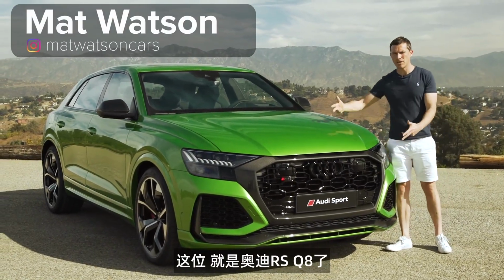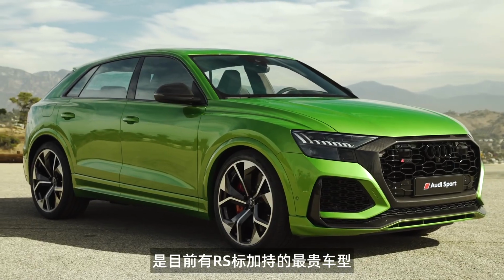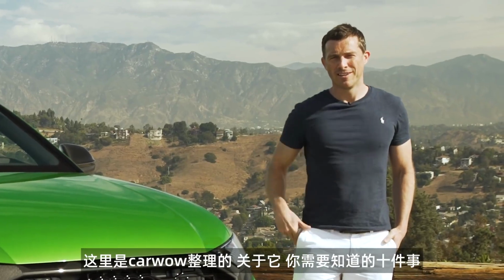So this is the Audi RS Q8, the most expensive car to wear an RS badge. And here's the carwow top 10 things you need to know about it.